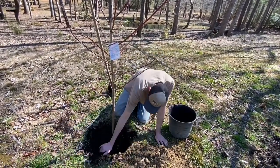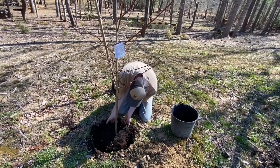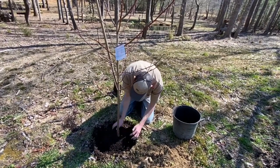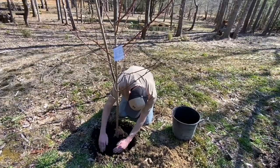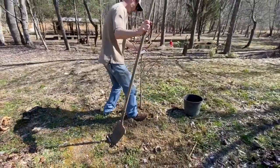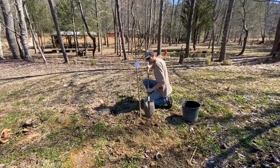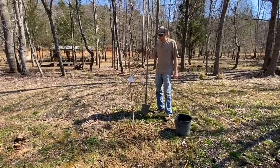I broke up the bottom underneath this. I broke it up and loosened the soil up, and then put mushroom compost on top of it, just to kind of loosen that soil so the roots can start. They don't have to fight real hard to start going deep, because that's the goal. One down, one to go.